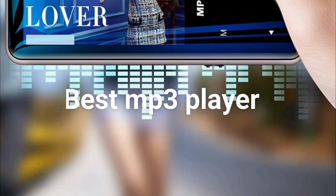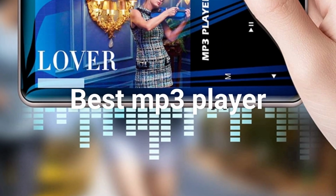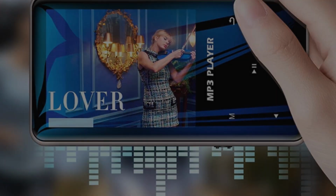In this episode, we are looking at the best MP3 player on the market for every price range.